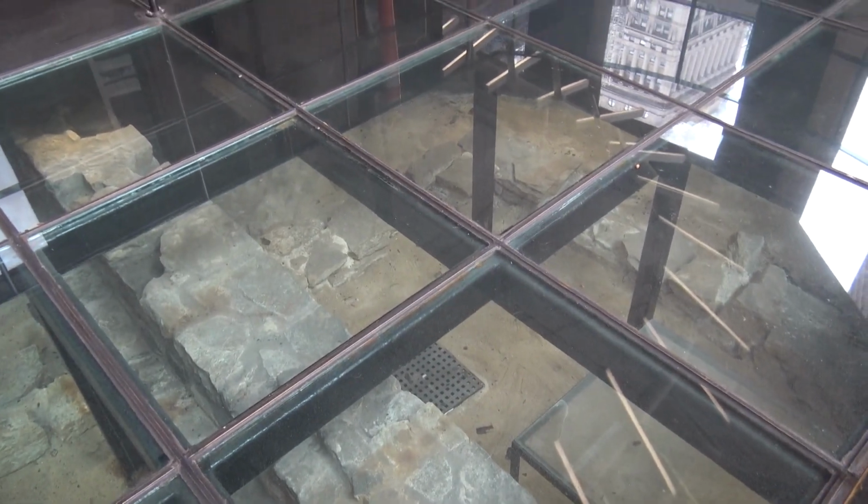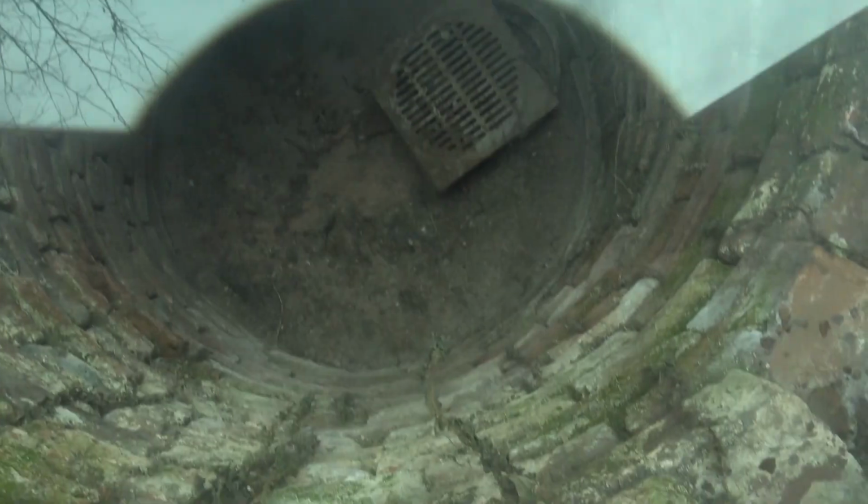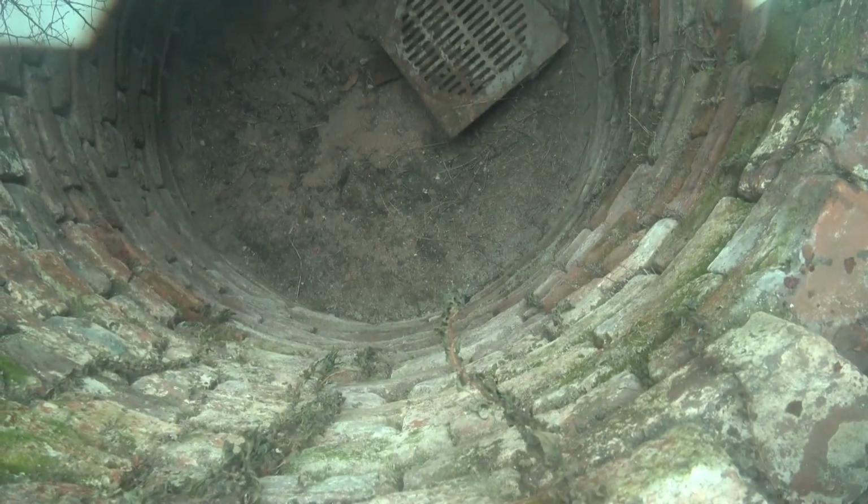I do think it is a cool feature, just randomly on the street here on Pearl Street, looking at the different layers. Something from the 18th century. Let's see if we can see it, if we get rid of the glare. Dates from the first third of the 18th century.